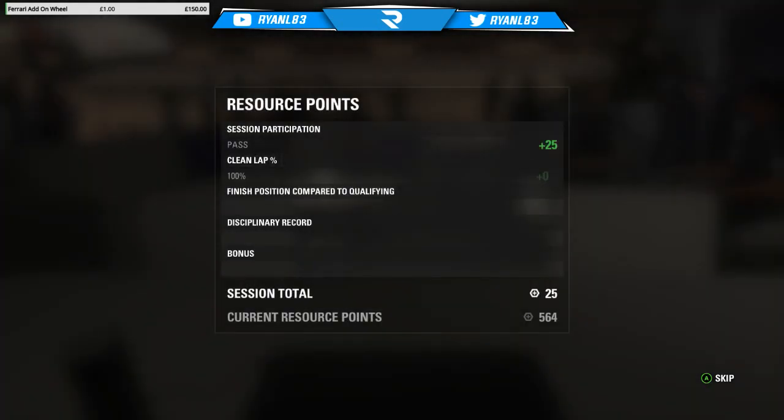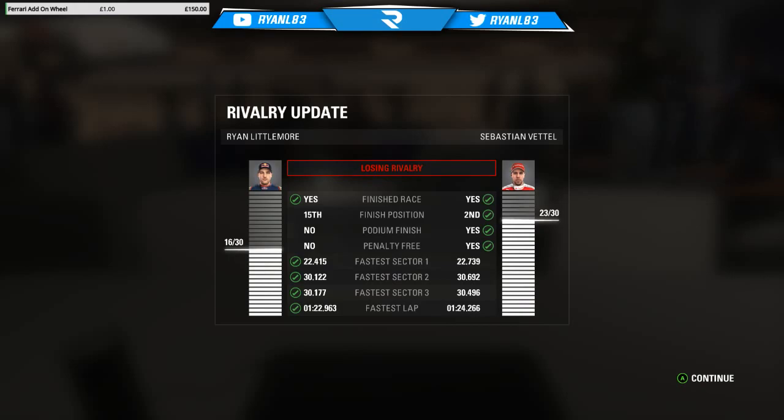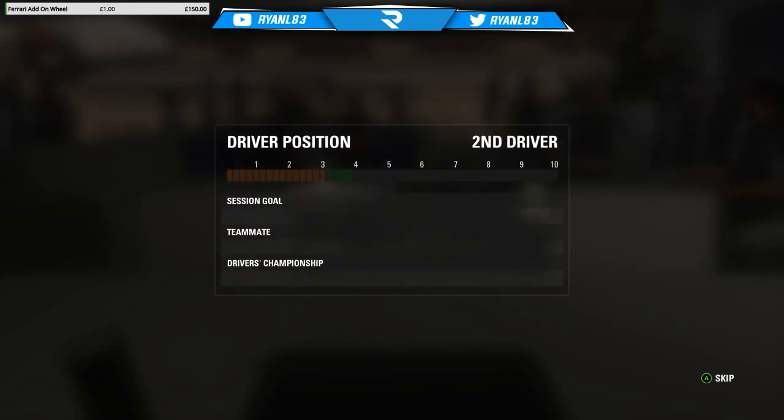It's only the 5th race, which is, of course, Monaco, which I'm absolutely dreading. It'll be the first time I'm doing it live on this game, so that's going to be interesting. But we'll get resource points, I guess. So it's not too bad, I guess, taking that away. Vettel's going to win the rivalry. Well, he's not won it just yet, but we set the fastest lap, so that's definitely helped us there.